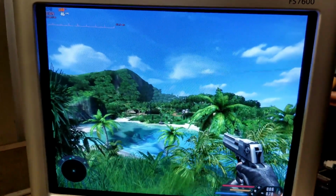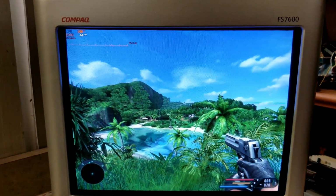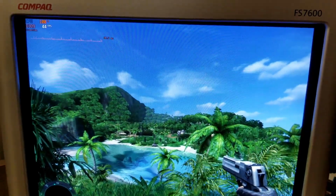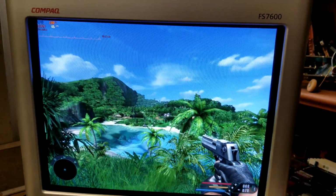But that's still pretty impressive. We took this generic desktop that most likely was made for an office or school or something like that, and turned it into a little retro gaming PC. So that's very, very cool.